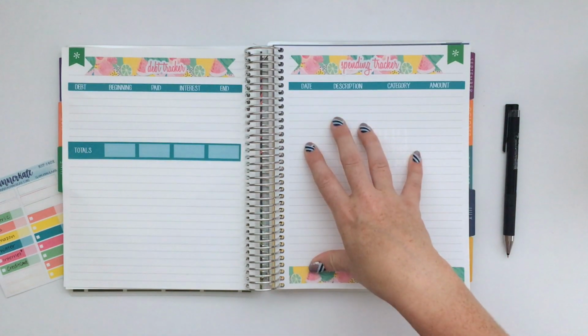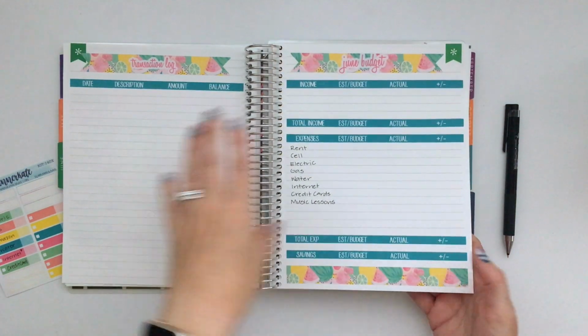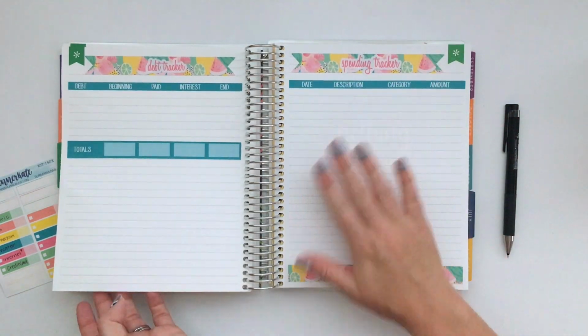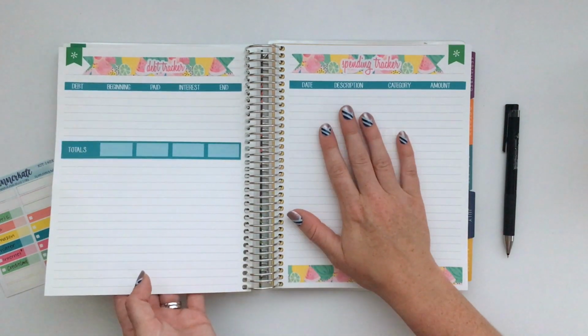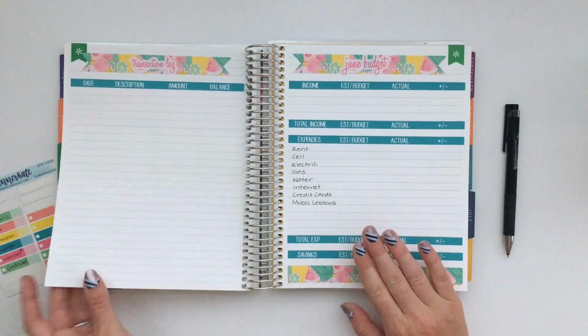I also don't need to put my bills here. I've already got them written down here and here and here. So those kinds of things don't need to go in here. So this for me is going to be more of a spending tracker for specific categories that I want to work on cutting back or just get a better idea of the overall picture. So that is my June monthly budget planner.